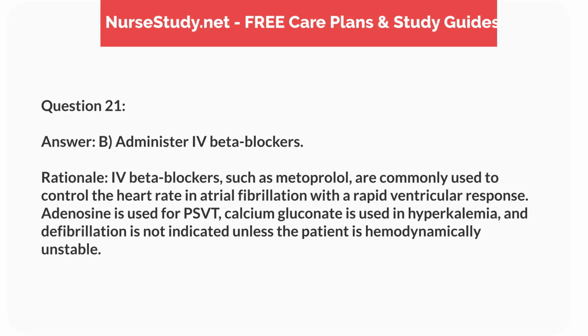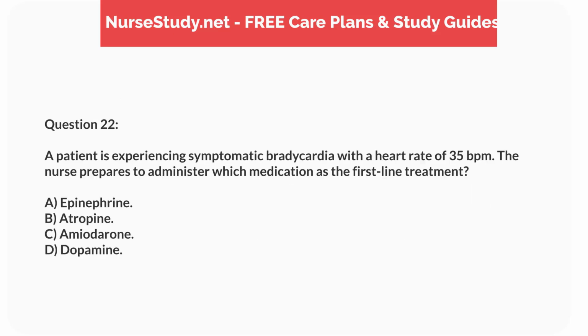Adenosine is used for PSVT, calcium gluconate is used in hyperkalemia, and defibrillation is not indicated unless the patient is hemodynamically unstable. Question 22. A patient is experiencing symptomatic bradycardia with a heart rate of 35.